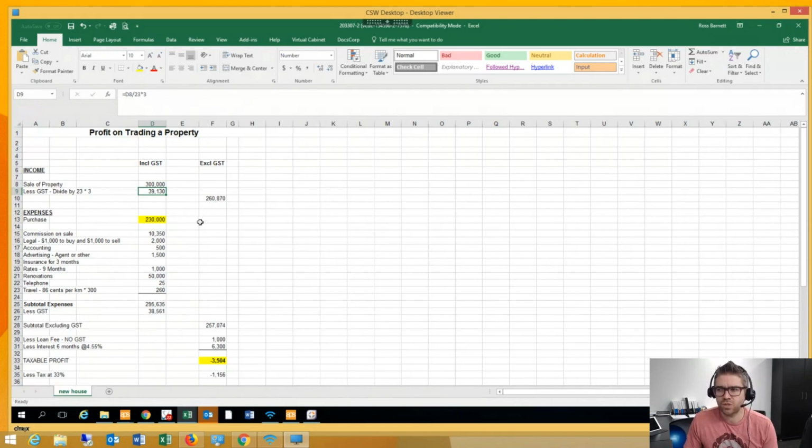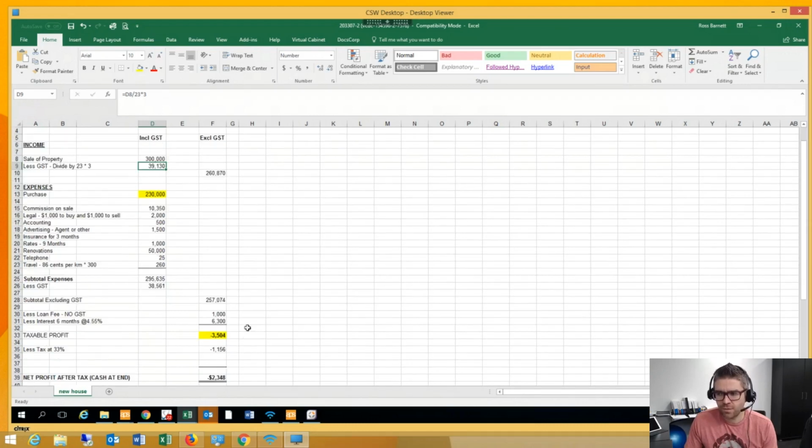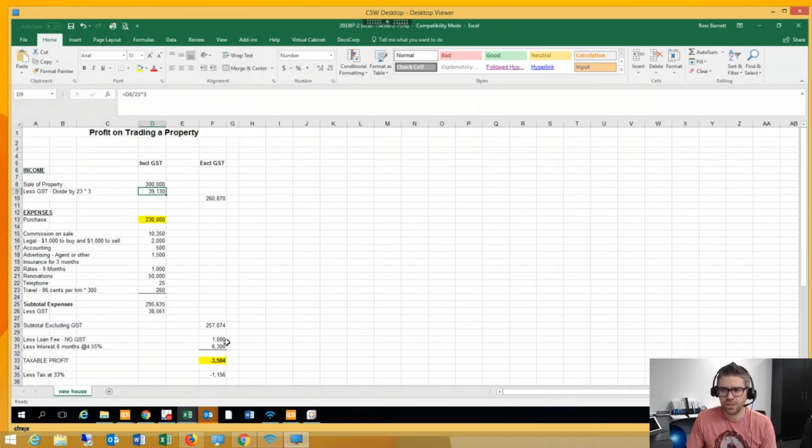What this example shows is if we sell it for $261, less the $257 costs, less the interest and loans, we would actually lose money. There would be no point doing that. So buying at $230, spending $50, sell for $300 is not going to work. So you would need it to be at least $350,000 to start getting a reasonable profit there. And if you, like I said, don't manipulate the figures.